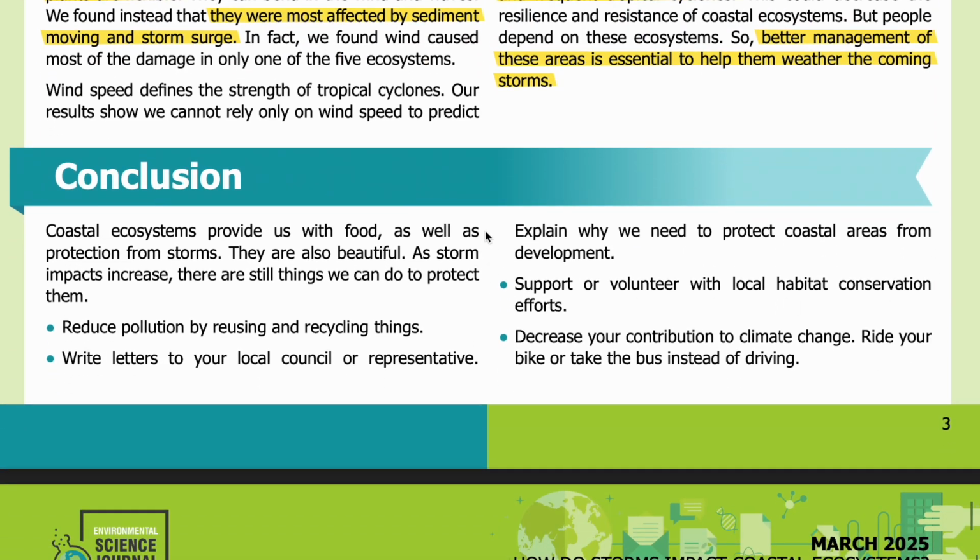Conclusion. Coastal ecosystems provide us with food, as well as protection from storms. They are also beautiful. As storm impacts increase, there are still things we can do to protect them. Reduce pollution by reusing and recycling things. Write letters to your local council or representative.